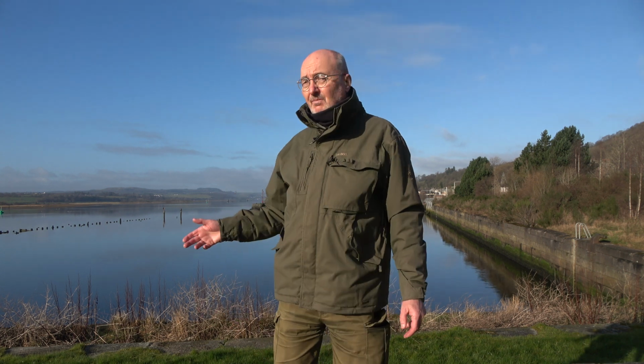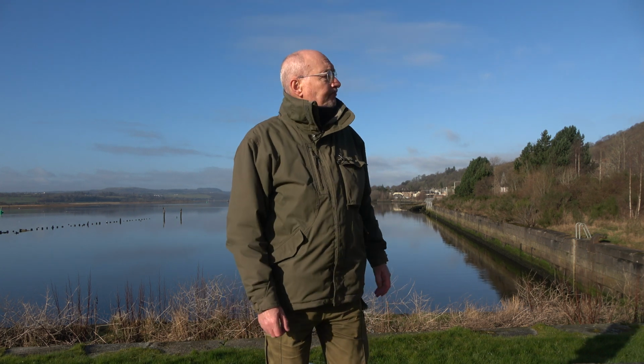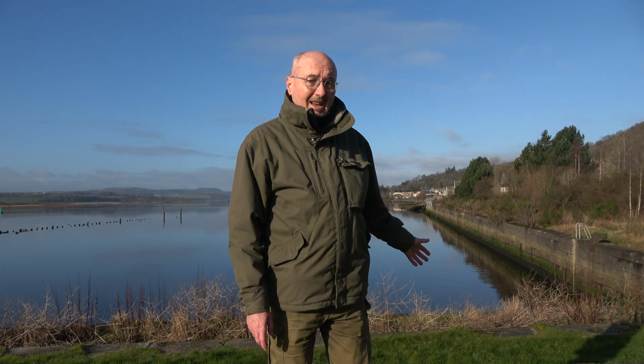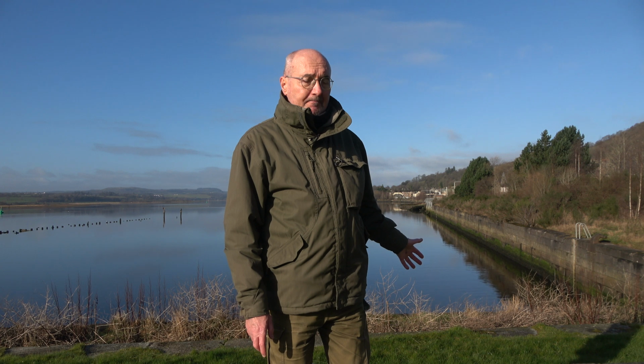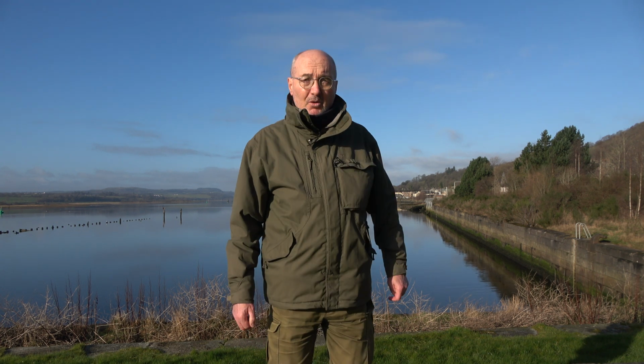the side of the River Clyde, or the Firth of Clyde. It's very wide at this point, and I'm sure it starts to become the Firth of Clyde round about here. And you just can't fail to notice all the wrecks of boats and ships in the old harbour behind me.